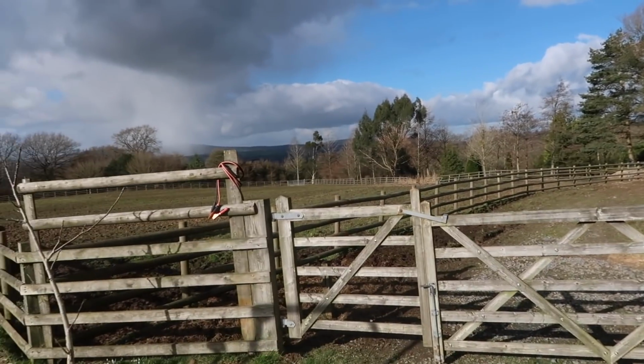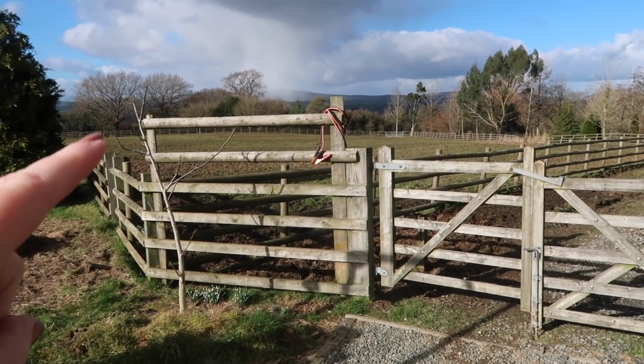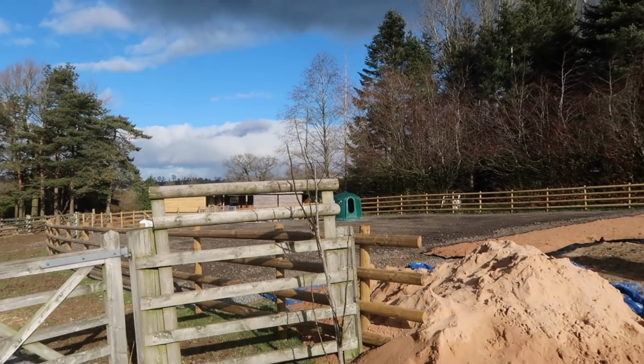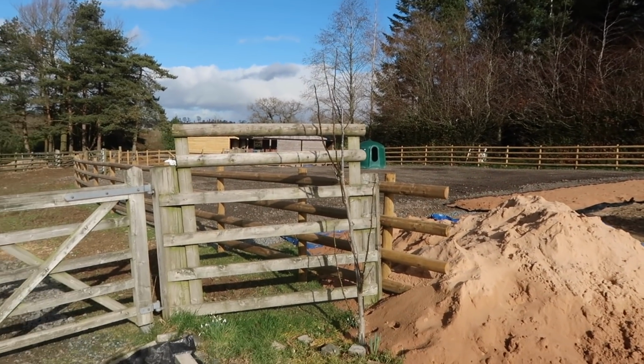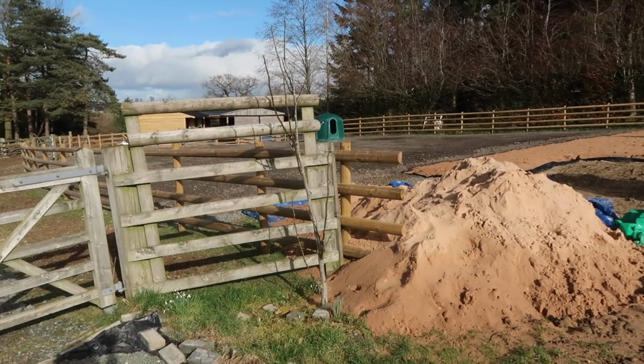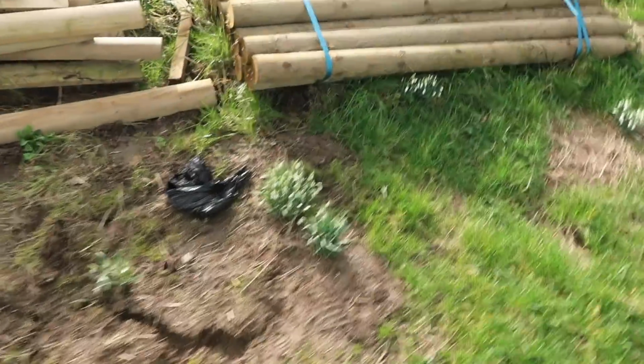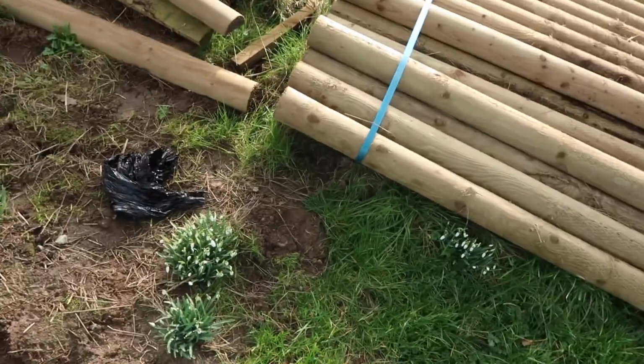And we have raised, can you see, we've raised the height just by the 2 black walnut trees, because I was fed up with, you know, I'd see growth, I'd think, oh brilliant, and then I'd come down and the horses had eaten it. Lots more snowdrops. This is some of the wood, look, the fencing.